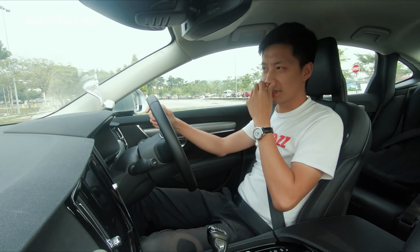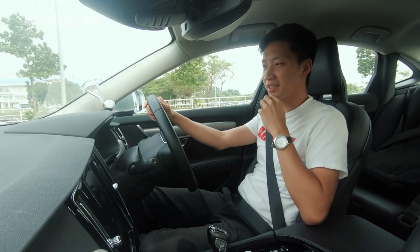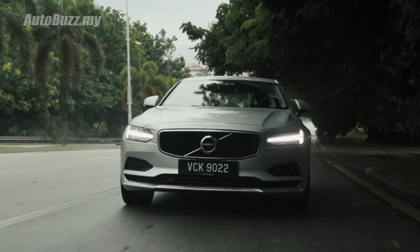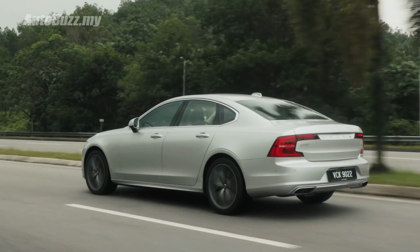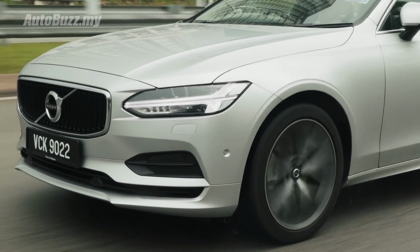I'm not sure if it's elegant, minimalist, or even just that Swedish understatedness. Or is it just bland? Perhaps it's just Volvo being Volvo, but it just doesn't feel special enough. It doesn't show enough of its character.